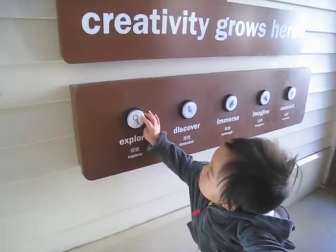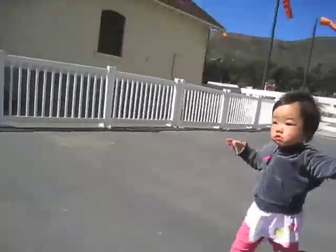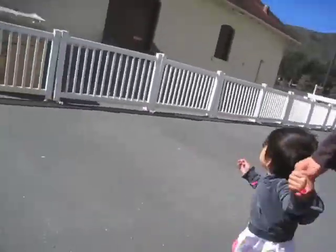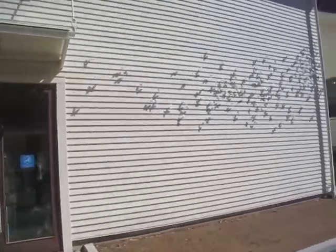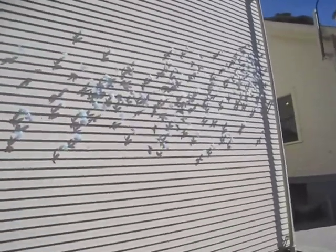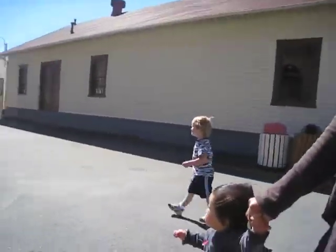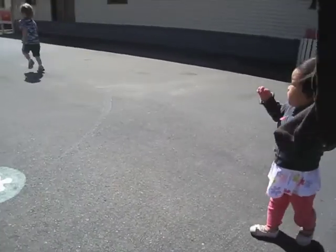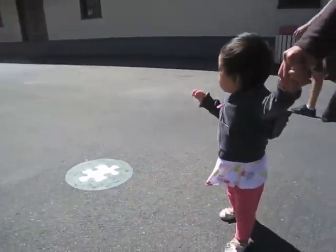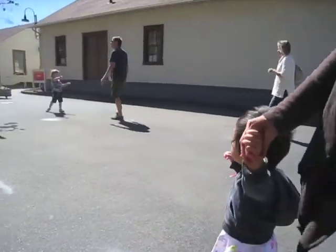Ready to go on a ride? All right, let's go. Look at the butterflies. Babe, look over here. There's bubbles. Look at the bubbles. She's saying hi to people. She sees the little boys. That is dangerous. Her waving to all the little boys.